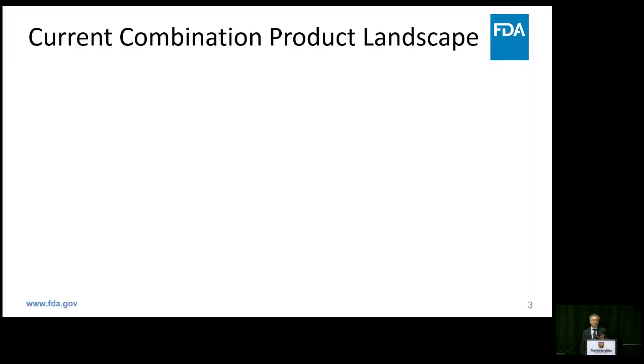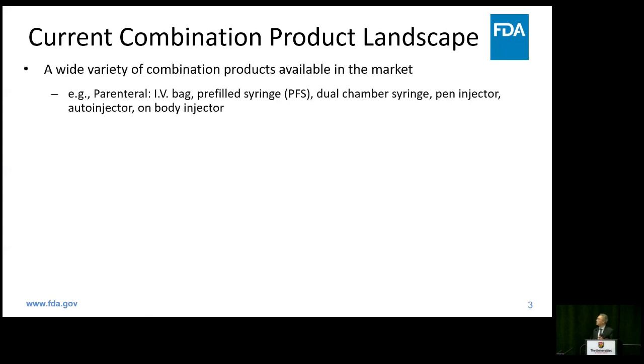So to gain insight into combination product challenges, we should take a closer look at the current combination product landscape. First of all, there's a wide variety of combination products available in the market. Just for parenteral, we have prefilled syringe, IV bag, and various types of injectors.